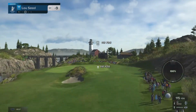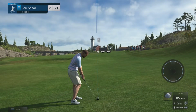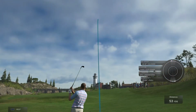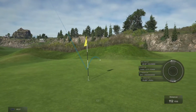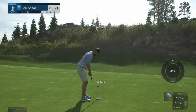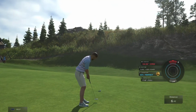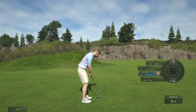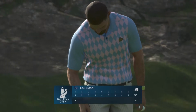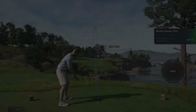Second shot here on the first. Well, that's beautifully judged. Lining up the birdie putt here. Well, that's a no-fuss par to get the round underway, Rich. That's a rock-solid par right there. Yeah, it's a good view from where she's standing on top of this leaderboard.